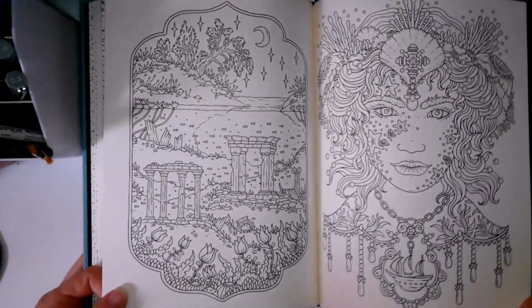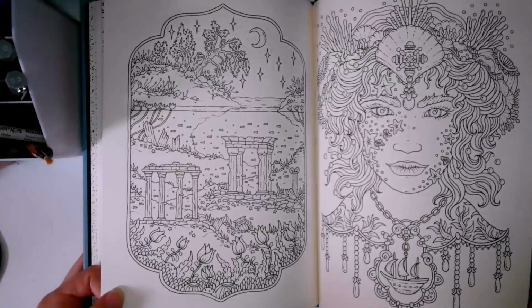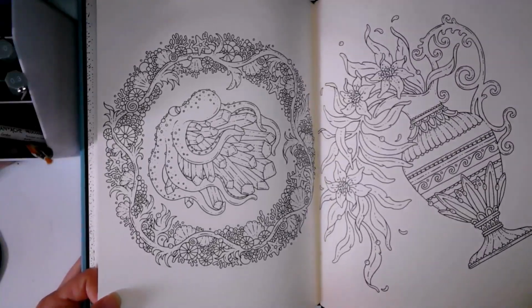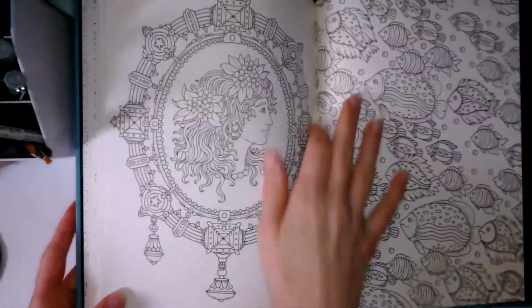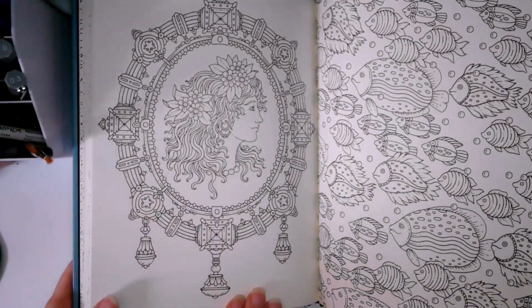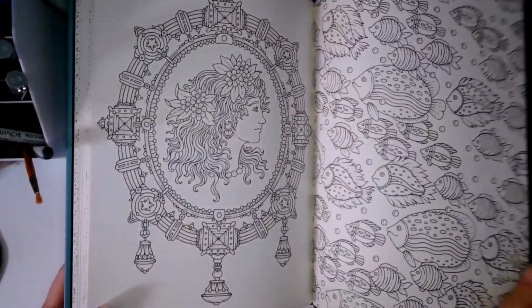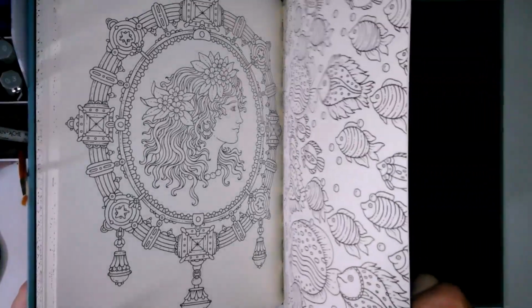So again, a lot of these figures, you have a choice here. You could do them as figures or you could do them as statues. So you could take one of those and color the whole thing in marble. More crystal opportunities, florals. Oh, it just keeps on going. You get a lot in these books that she brings out. Beautiful. It could be a brooch. So again, this could be like a cabochon. Lots of fishes. So this would be kind of like more your mindful pattern coloring experience here.